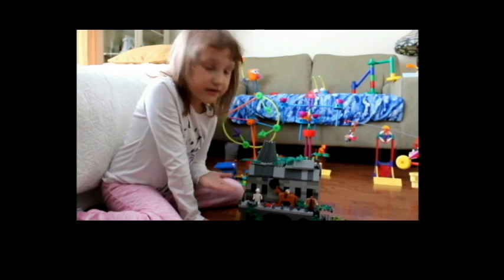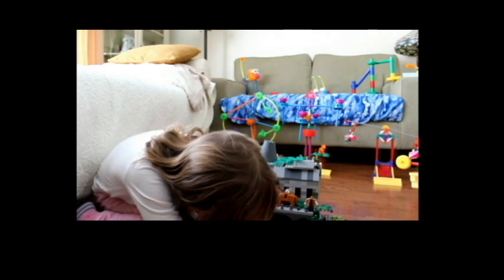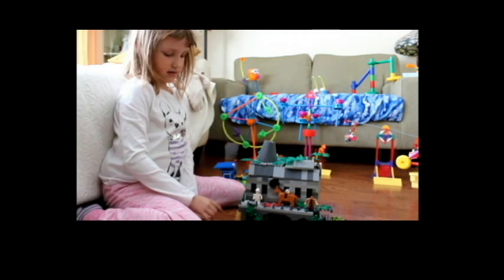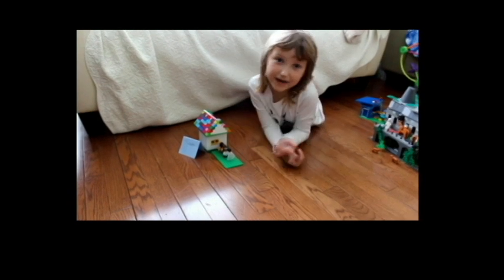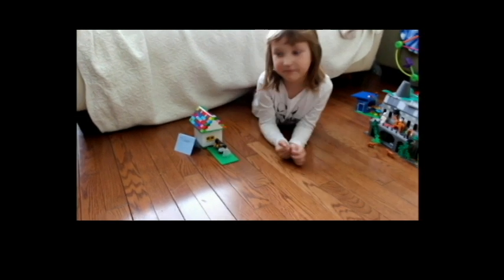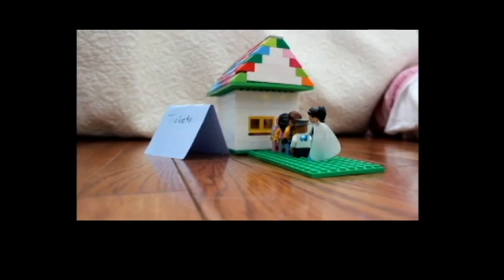And here's the Haunted House of Terror. And there's a little ride in there, and tiny scorpions. And here's the Headless Horseman. Here's the ticket place. If you want to come to this beautiful amusement park, you have to get a ticket from the ticket place.